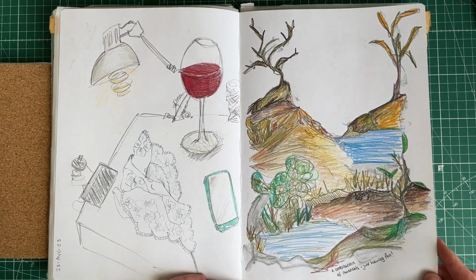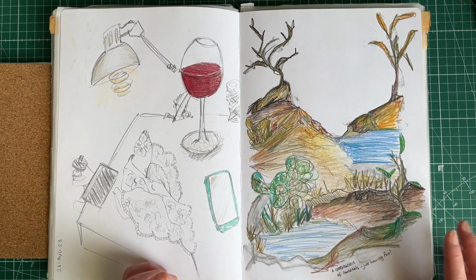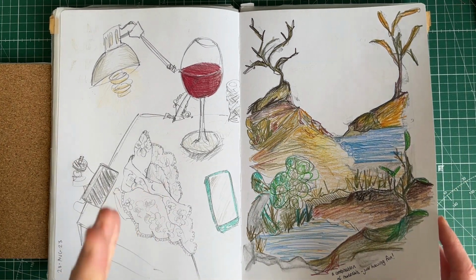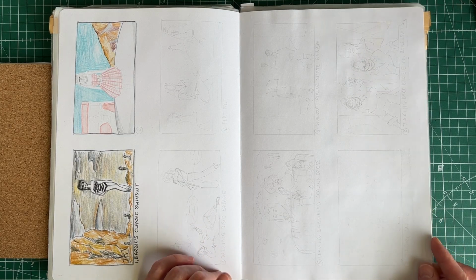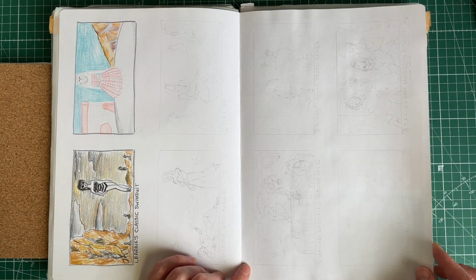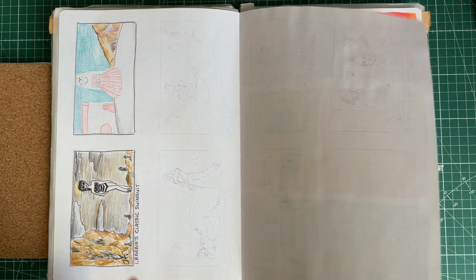Again, duff drawings. I think this was during my I'm going to draw every day in August, so it was just a case of trying to get things down on the page. This was planned to be a series of little thumbnails for an article on my main website to do with Barbie inspired outfits and sewing patterns, but I didn't end up finishing it.